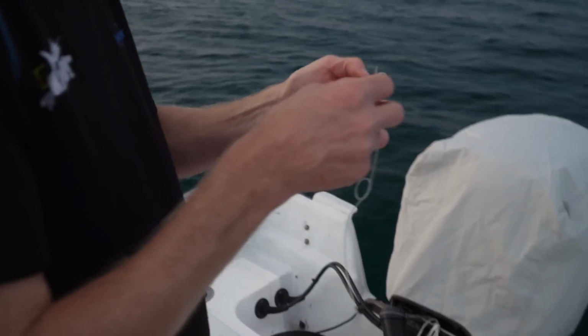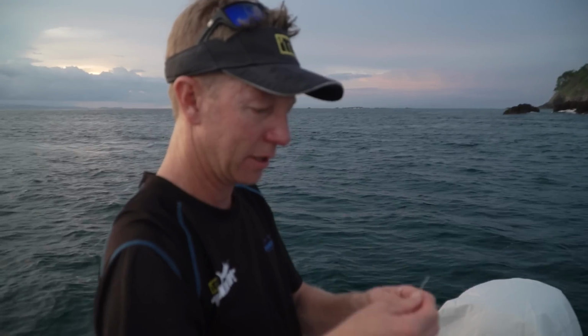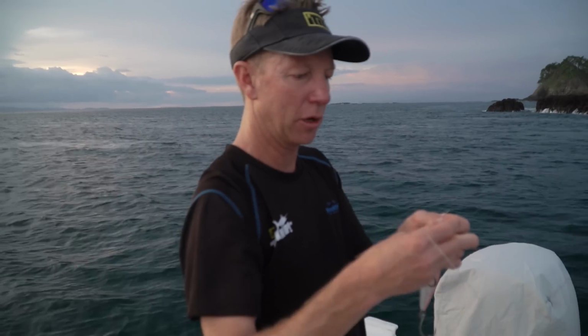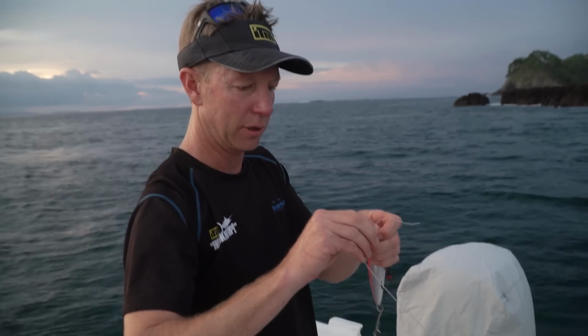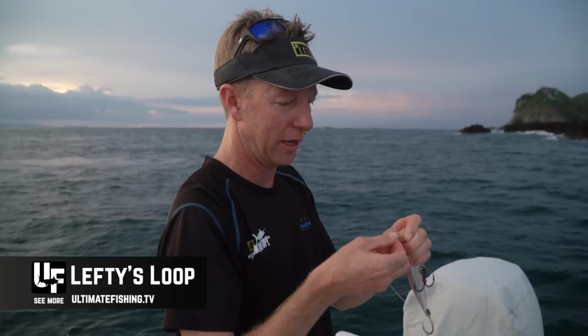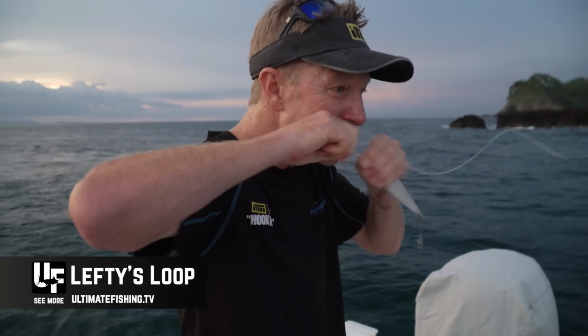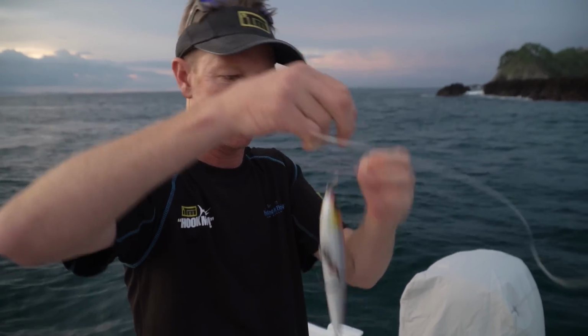Now this knot that I'm hurriedly doing here is for when you're not using a split ring at the front, particularly with my lighter lure. It is the Lefty's Loop, and you can see exactly how to do this. It's nice and easy not to do in a hurry at ultimatefishing.tv, and it is great for tying leader to a lure when you want a nice little loop there like that, that can improve the action of it wiggling around.